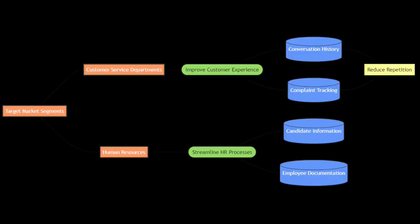People who would pay for this are: 1. Customer service departments at major companies like Comcast or Delta who want their bots to remember your complaints without making you repeat yourself, and 2. Healthcare providers like Cleveland Clinic who need AI assistants that remember patient history without violating privacy.